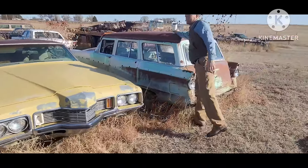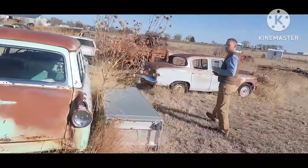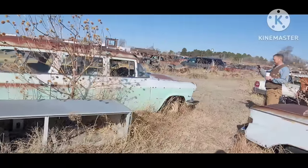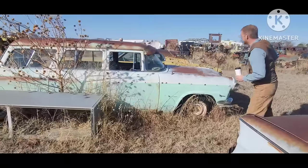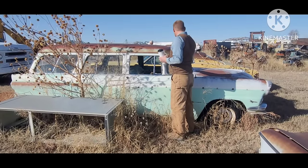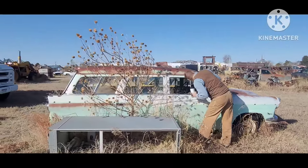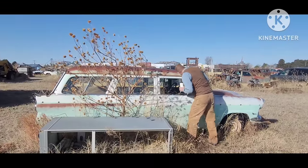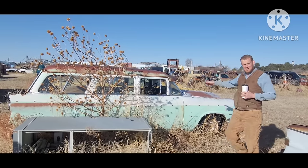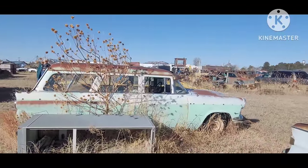Okay. There's the 56 Ford station wagon. Missing the trim. You probably have the trim somewhere. It's all inside there. All the trim's inside. That's a cool color. Yeah, see that. It's got the Thunderbird V8. I don't know if I've seen a visor like this before. I had a 53 that was similar. Kind of like a helmet looking thing.